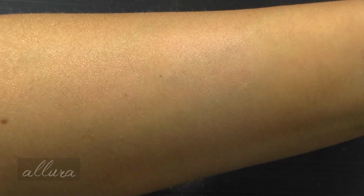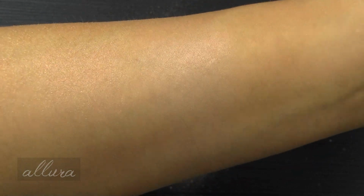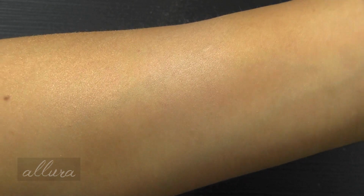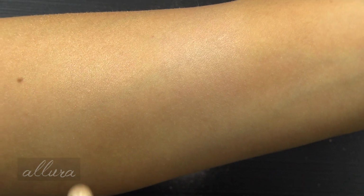Okay, so there is that one up close. Again, this is a beautiful, very natural, more of a sheen as opposed to a shimmer. There is a bit of sparkle to it, but it's much more subtle than with the first shade.